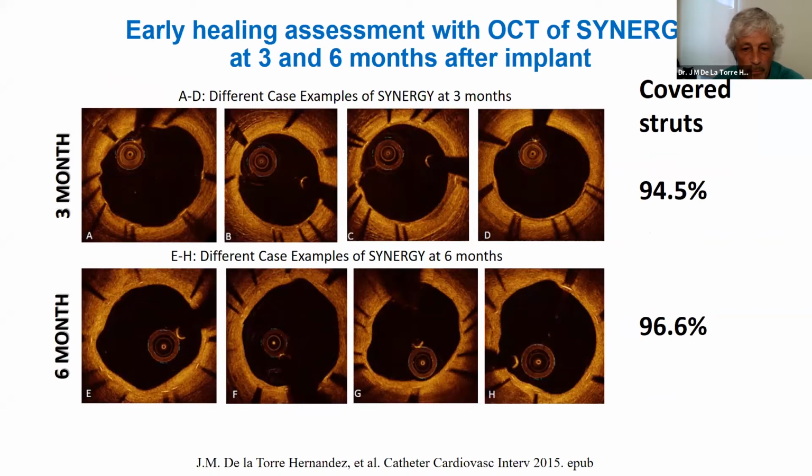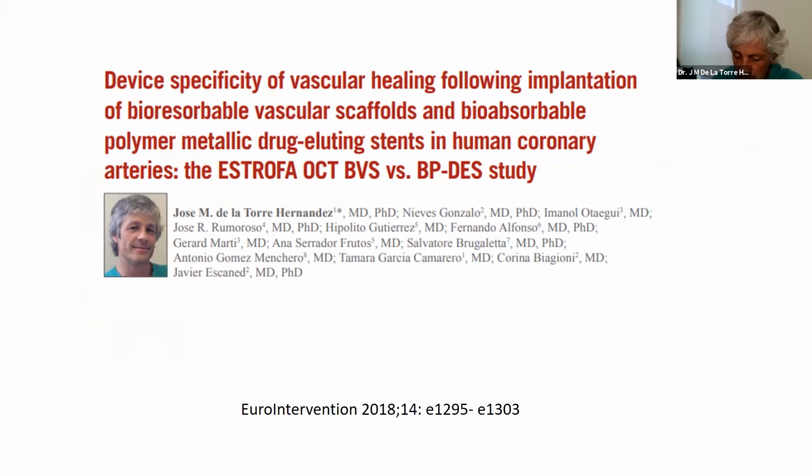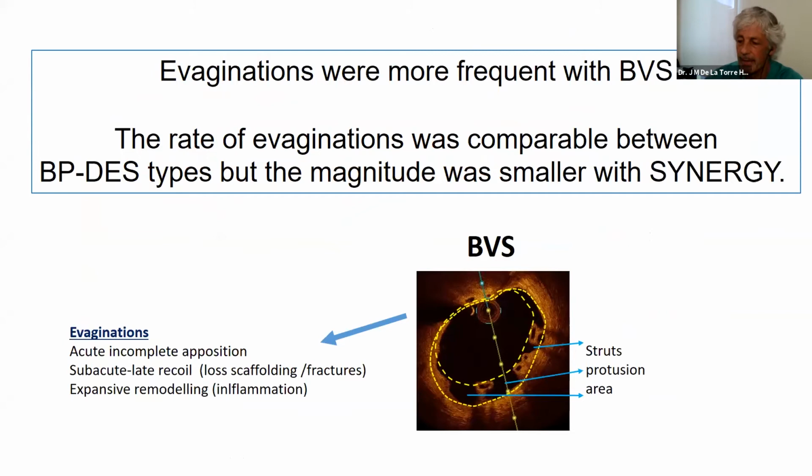In this more complex design, we compare different stents, drug-eluting stents and absorbable stents in the same patients, implanting in different lesions, different models. And we could see that with BBS, malapposition was more common. Malapposition is not a good finding because it's related with late thrombosis. But malapposition was less common with the metallic bioerodible polymer DES, but sadly showed the smaller malapposition compared to the other types of stents.